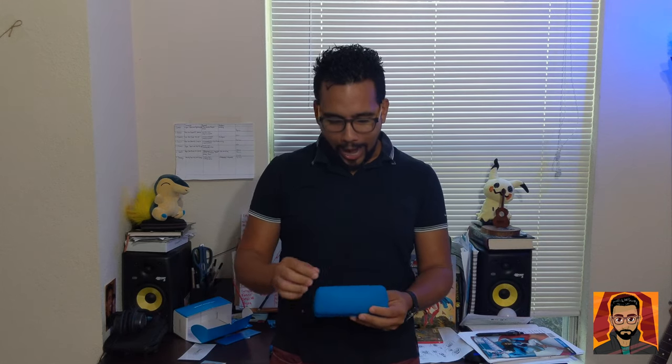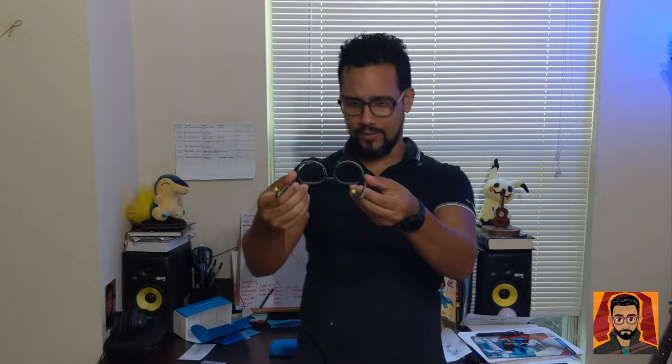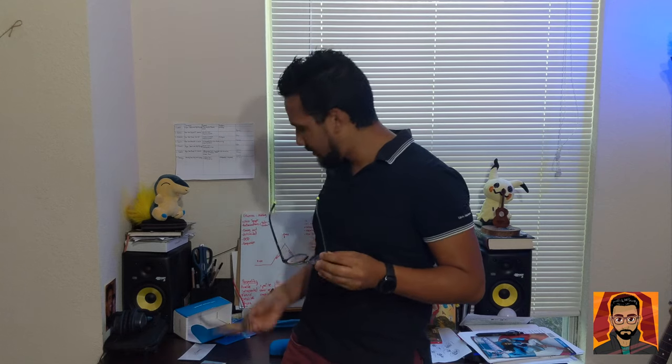Let's go ahead and look at the frames. I'm really looking forward to these. Oh, this looks nice. This looks really nice in person. Very different from what I was expecting. Let's see. Let's try them on. Wow.